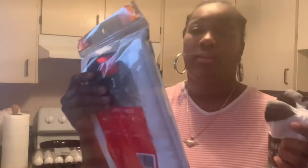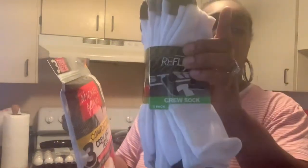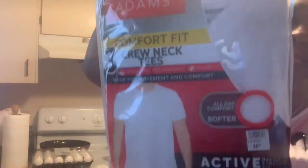These cute clothes is accumulating around here. Like, where is it coming from? I got the dad this. What they call crew socks. I got him some comfort crew knit. Hope you fit these.